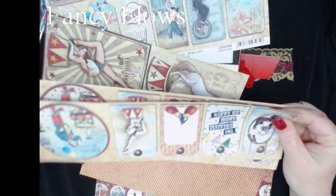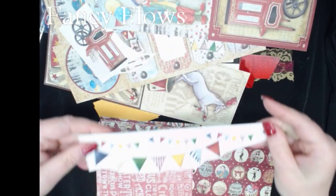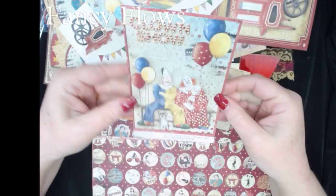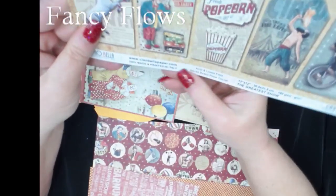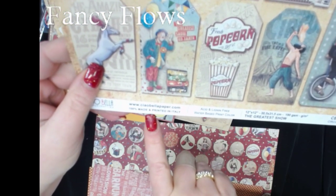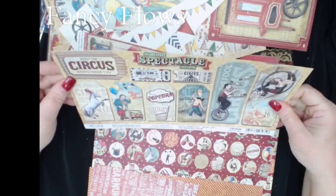Let's see. We have more tags, circles, more tags. This is a cutout of popcorn. And there's the clown. There's the popcorn. There's some banners. Look at that. Isn't that just so sweet? And then right down here, you can see where on some of them, it will still have the label of the, here it is. So, ciaobellapaper.com, 100% made and printed in Italy. Yeah, I had it shipped all the way here from Italy, and I'm so excited about this, you guys.